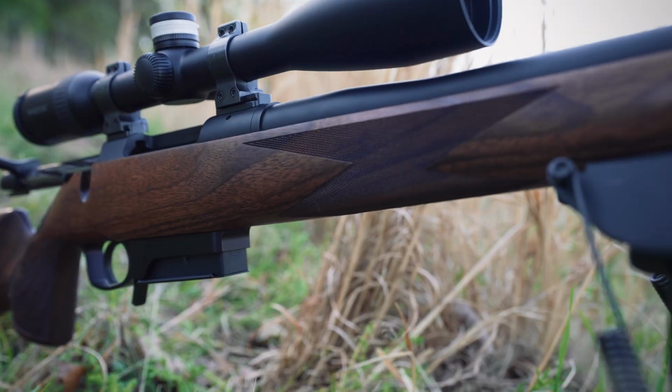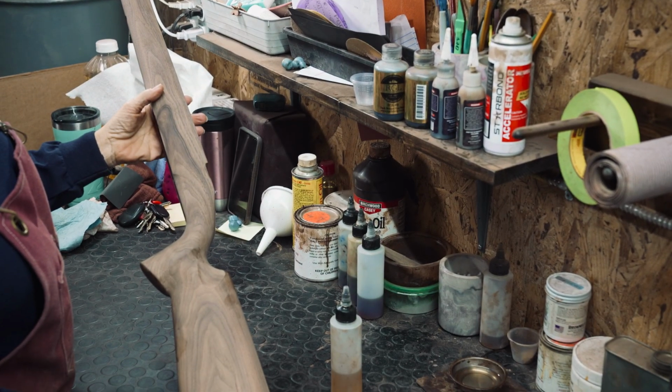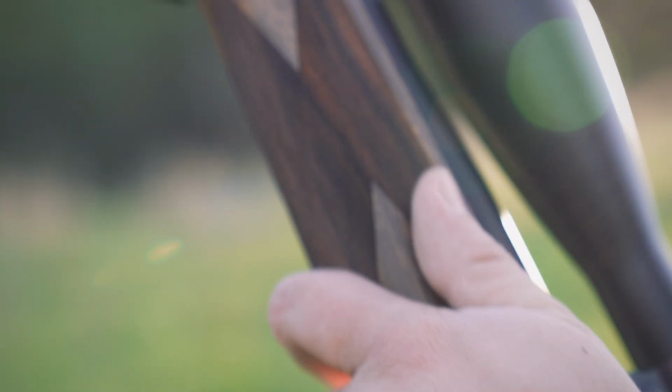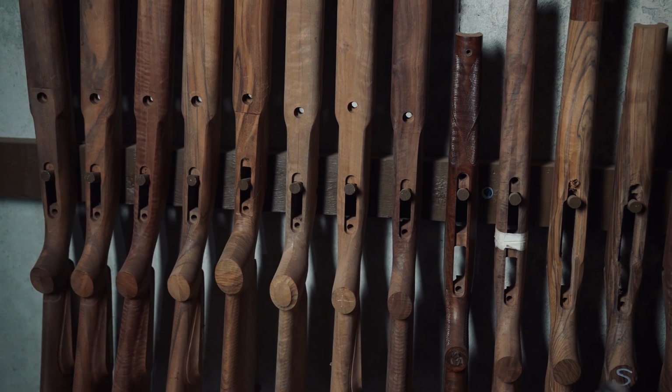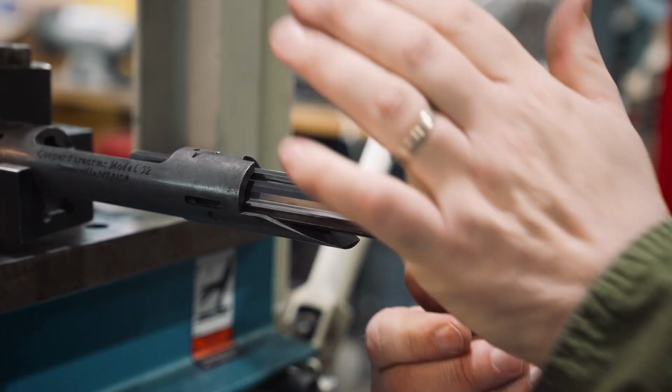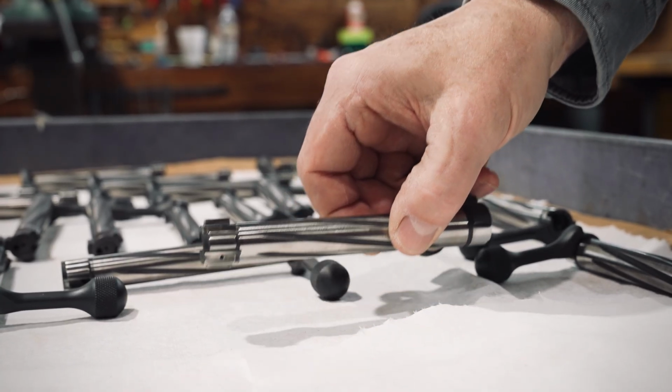In the case of a walnut stocked rifle, we're using a really, really nice either California Claro or American Black Walnut, in most cases stock blank, that's been properly dried, which can take years. All of the steel is either 416 stainless or 4140 chrome moly steel. We're using proper heat treatment of those steels to make sure that the parts are of a proper hardness so that they'll last and they'll do what they're supposed to do.